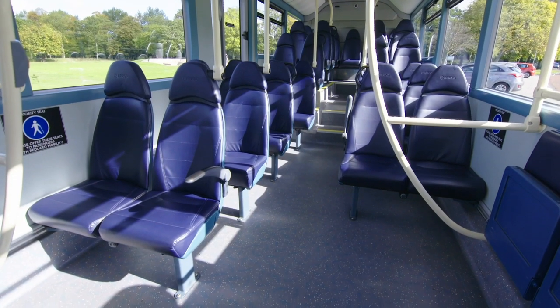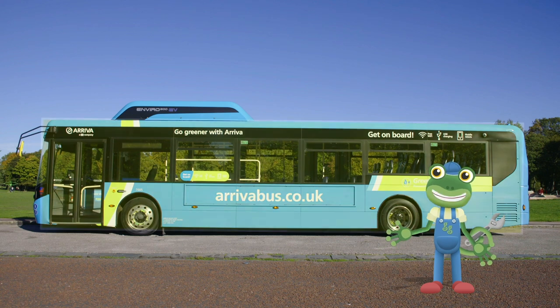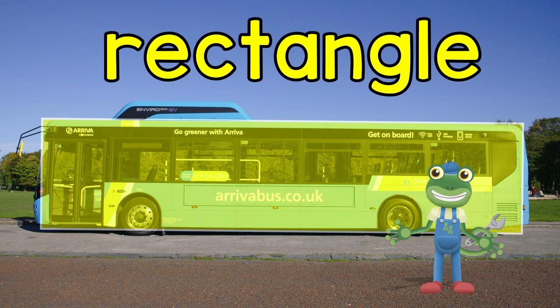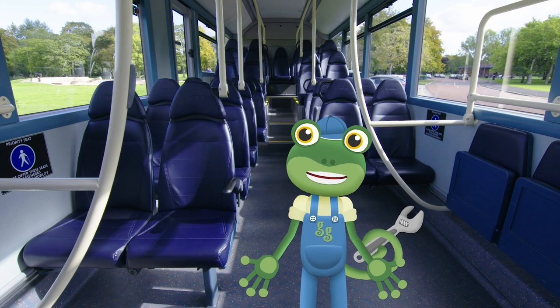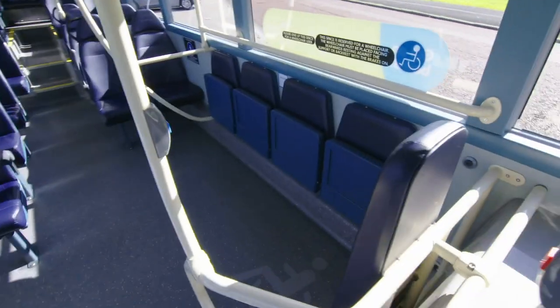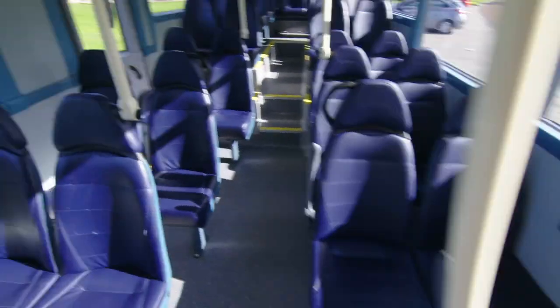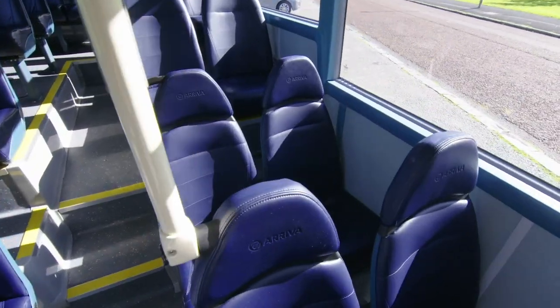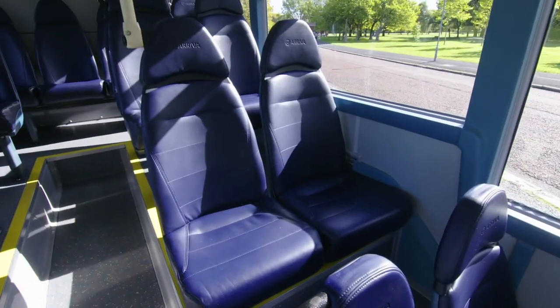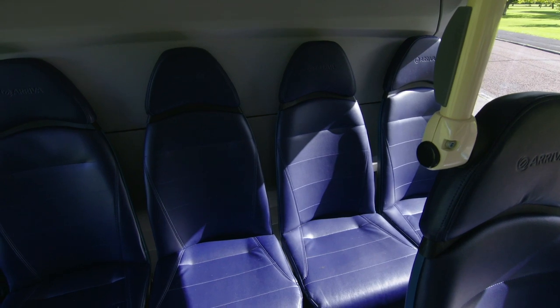Buses have lots of space inside to fit as many people on as possible. What shape is this bus? Yes, it's a rectangle. Look how many seats are in here. There's 1, 2, 3, 4, 5, 6, 7, 8, 9, 10, 11, 12, 13, 14, 15, 16, 17, 18, 19, 20, 21, 22, 23, 24, 25, 26, 27, 28, 29, 30, 31, 32, 33, 34, 35, 36, 37, 38 seats!